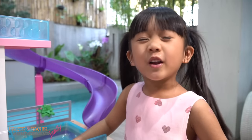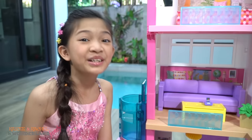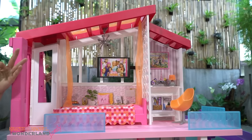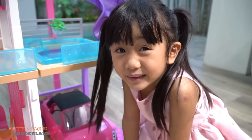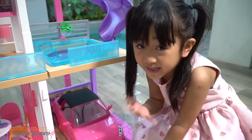DreamHouse has a lot of amazing features. It has three stories. One, two, three! Eight rooms that include the carport. Ta-da! But the car's not included. It's mine.